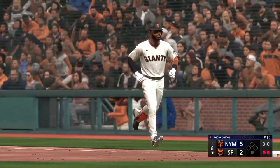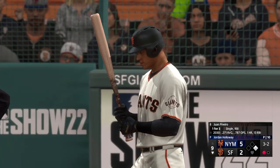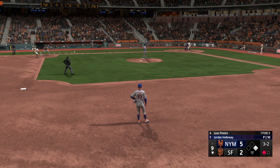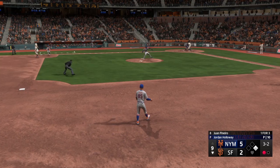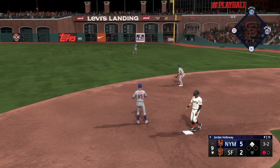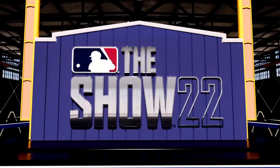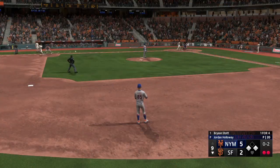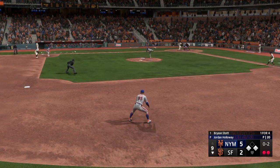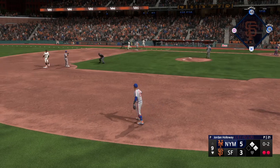Now batting, the first baseman, Bobby Bradley. Juan Pinheiro, the next Giant to hit. 1 for 3. Now batting, third baseman, Juan Pinheiro. On the ground right side, and that's a base hit. So it's first and second with only one away. Now it's the shortstop, Bryson Stott. Runners on first and third, 2 away. On the ground, out to short. No play, that's an infield single.